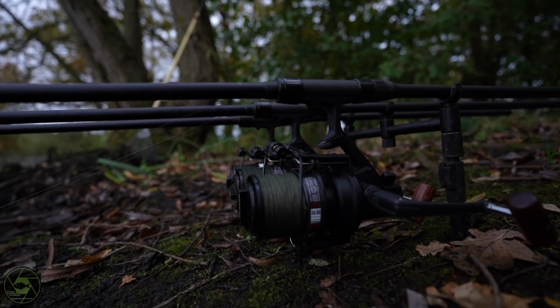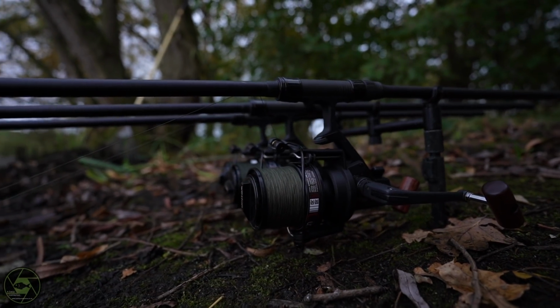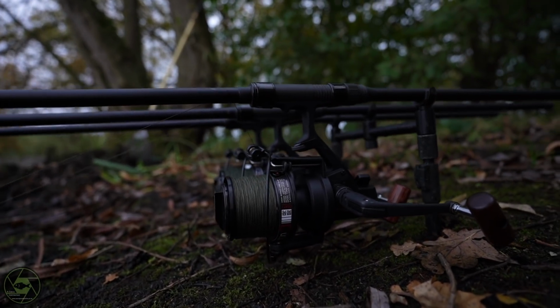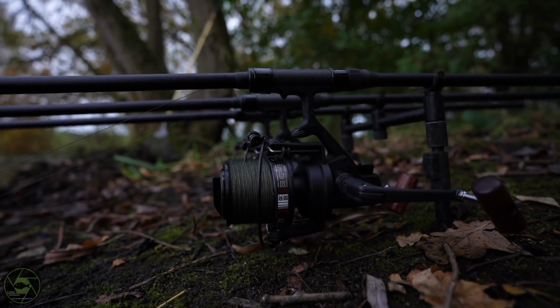And I bought myself a set of the shallow spools because I'm using braid now. You're allowed to use braid on JB, which is good. And this is a new braid that I'm trialling. It's £25 and it sinks like a brick. Real nice stuff. And yeah, I got the shallow spools. I think they hold about 150 metres of this braid, so that's more than enough for JB pool.